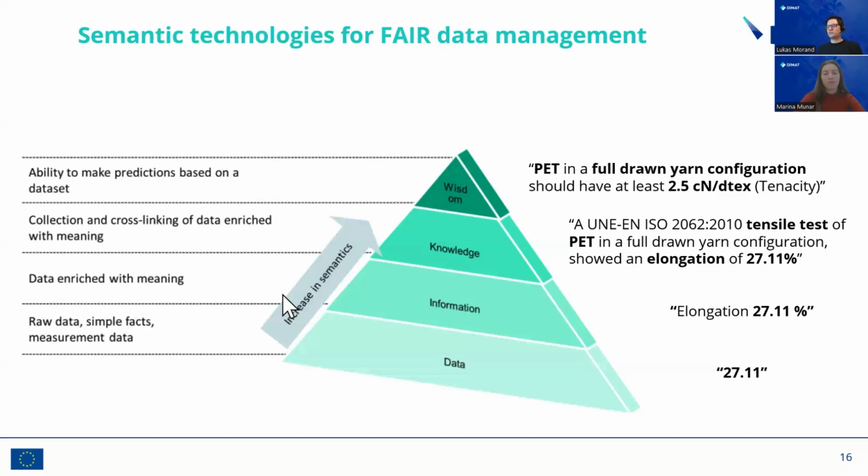So actually, for anybody else to understand all this information, you need to go to the knowledge level, and this you need to do with semantic technologies. With semantic technologies, you can enrich your data with meaning and link it. That means you can store such statements like here on the right. A tensile test of a certain standard of a PET material in a full drawn yarn configuration showed an elongation of 27%. And if you share this with another material scientist, then he really knows where this value came from and what it really means.